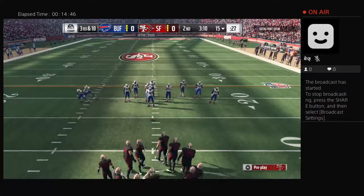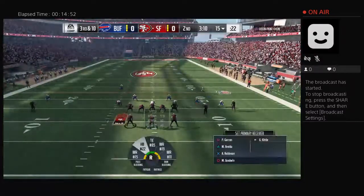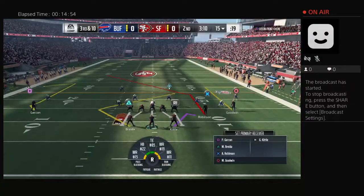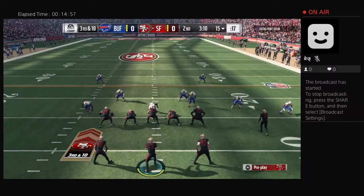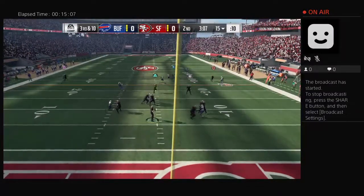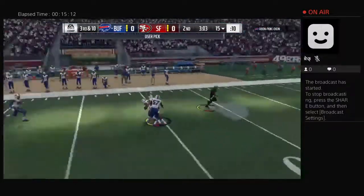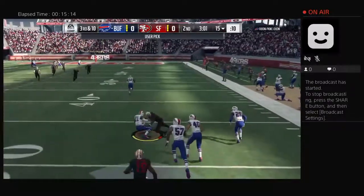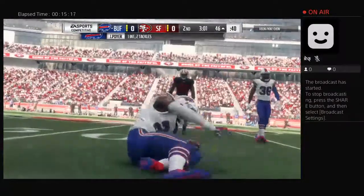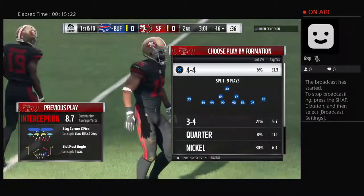So a third and 10, and defensively, a dime look, six DBs. Green 39! Green 39! Beathard. Gonna let one fly for Robinson. And for the third time here in this half, it's intercepted. Picked off at the 46. And the return across midfield and to the 46-yard line.